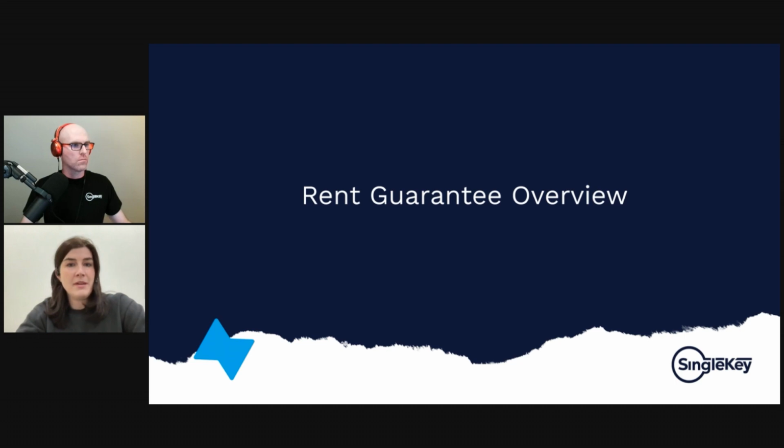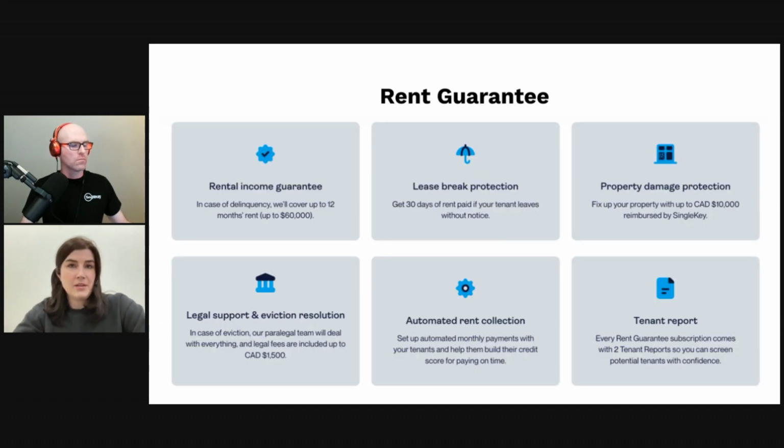So I'm going to go a bit further into that and everything that's covered with the rent guarantee. With the rent guarantee, the most important part is that it's going to cover your rent for up to 12 months for the time it takes to evict the tenant. So I know we have landlords here today from across the country in different provinces, and the wait times for an eviction can vary depending on the province you're in. So we'll cover you for up to 12 months to make sure that you're covered for the full time to evict the tenant in your specific province.